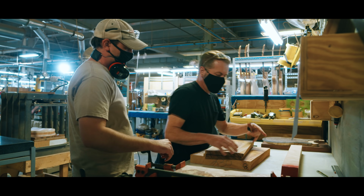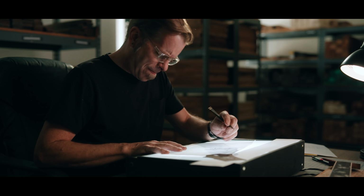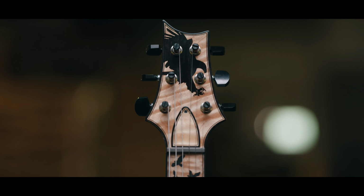What keeps me coming to work every day is there's always something new. There's always something of interest. There's always something that's challenging us. When I was given the task to oversee private stock, I knew what it was going to take to do the job. Creating some of the most custom, one-of-a-kind, unique instruments that we call private stock.